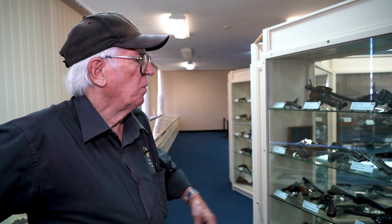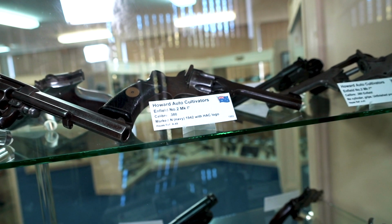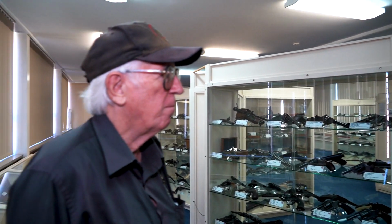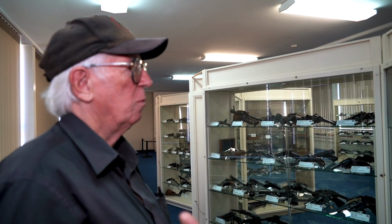We have firearms here that you don't readily associate with weapons manufacture. During the war, the Australians subcontracted anybody with the ability to make weapons for them. And we have here a copy of an Enfield No. 2 revolver made by the Howard Cultivator Company. They make garden hose for appropriate hose. Over in the corner we've got 3 brass-bodied flare pistols. The 3 in the top right-hand corner are a Webley, a Wolseley, and a CSR Sugar.